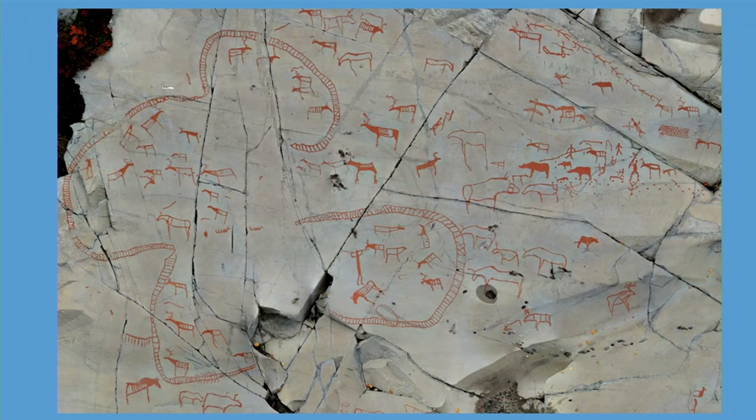And this is the same panel that we just saw, a close-up picture here. You are struck by the many animals, different kinds of animals: bears, reindeer, etc., and humans. And then you have this thing here, which we believe is a corral, an enclosure for the animals. And look at the relationship between the size of the animal and this construction, which is very large.